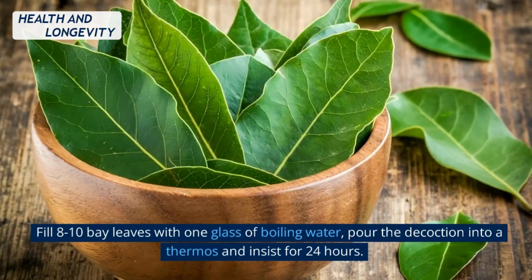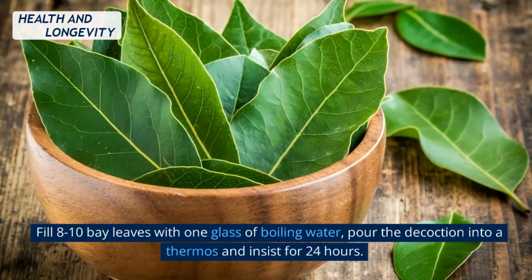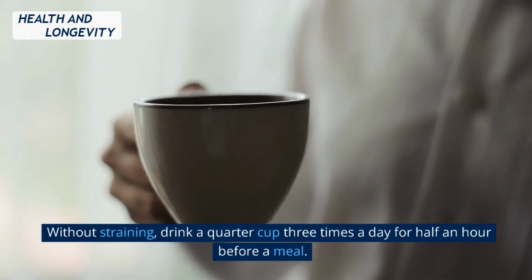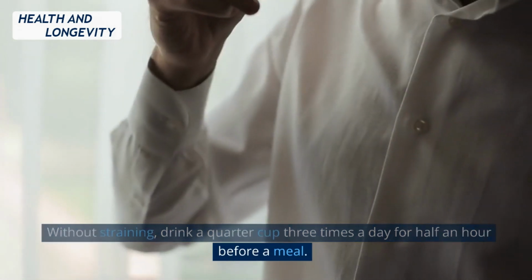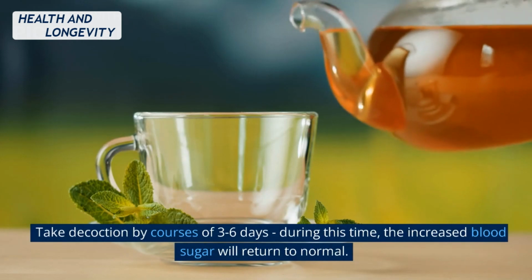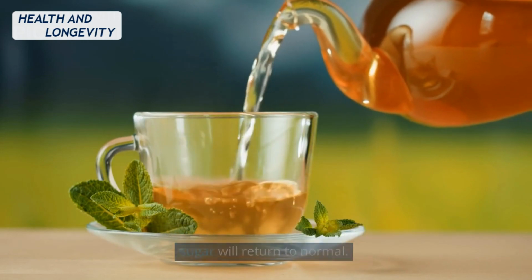Recipe number 3. Fill 8 to 10 bay leaves with 1 glass of boiling water. Pour the decoction into a thermos and insist for 24 hours. Without straining, drink a quarter cup 3 times a day for half an hour before a meal. Take the decoction in courses of 3 to 6 days. During this time, the increased blood sugar will return to normal.